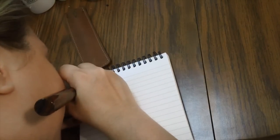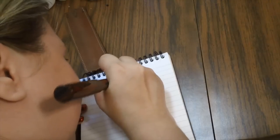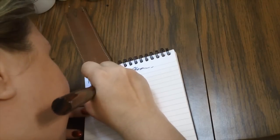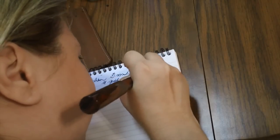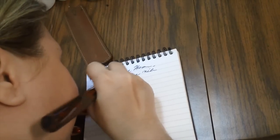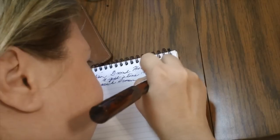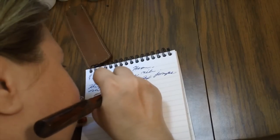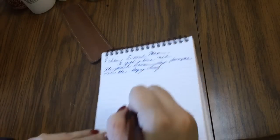So this is the Edison Blonde. I think it's Huron. Correct me if I'm wrong, Brian. And it's got a medium gold two-tone nib. So this quick brown fox. Now, I don't have the best handwriting. Jumps over the, and I'm just doing this kind of fast here, lazy dog. So I'm just writing on a Rhodia top spiral bound notebook.